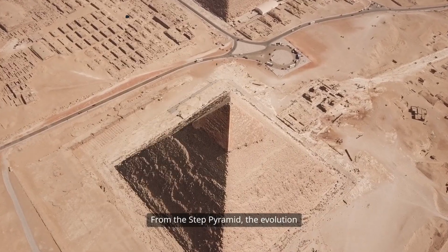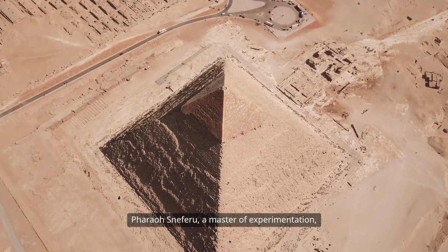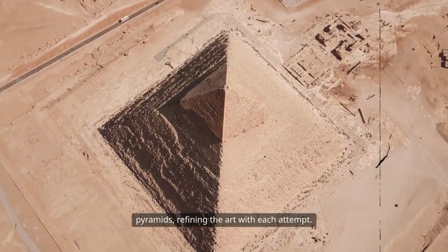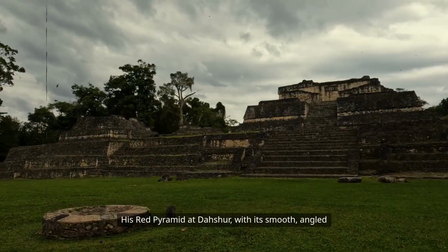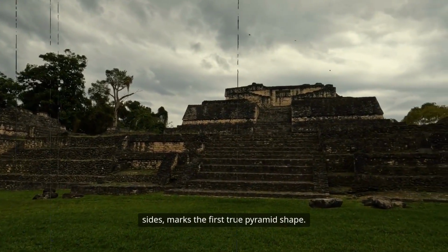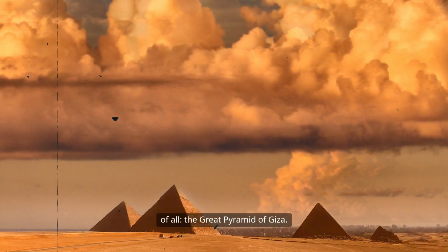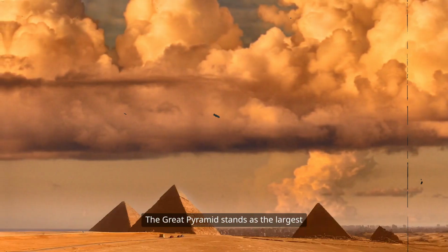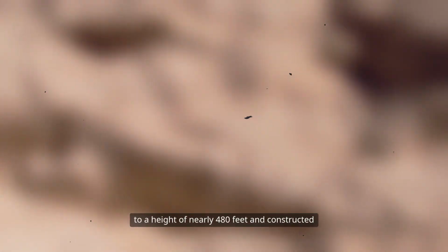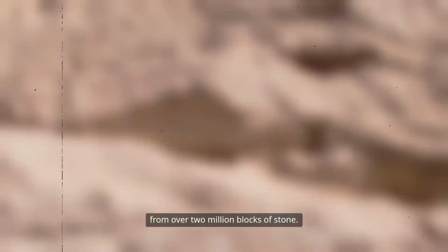From the step pyramid, the evolution of pyramid building accelerated. Pharaoh Sneferu, a master of experimentation, constructed no fewer than 3 major pyramids, refining the art with each attempt. His red pyramid at Dashur, with its smooth, angled sides, marks the first true pyramid shape. But it was Sneferu's son, Khufu, who would commission the most iconic structure of all, the Great Pyramid of Giza. The Great Pyramid stands as the largest of the Giza pyramids, originally soaring to a height of nearly 480 feet and constructed from over 2 million blocks of stone.